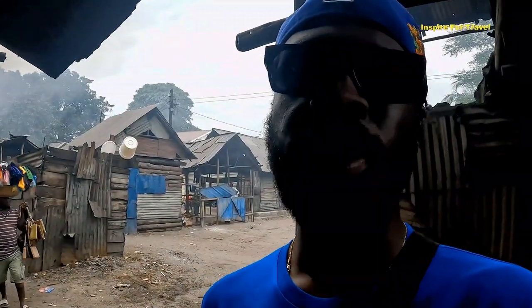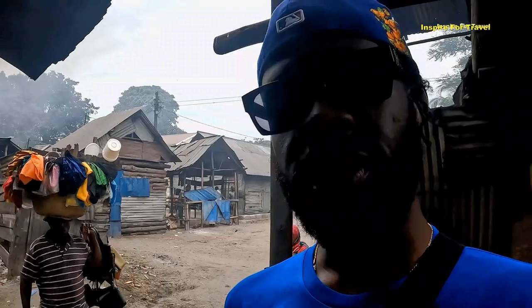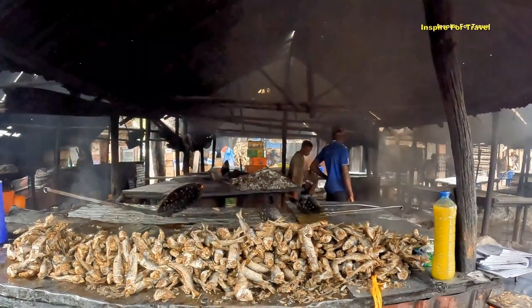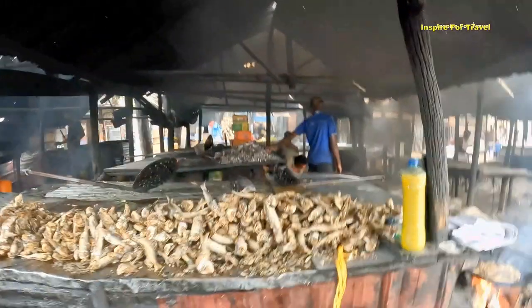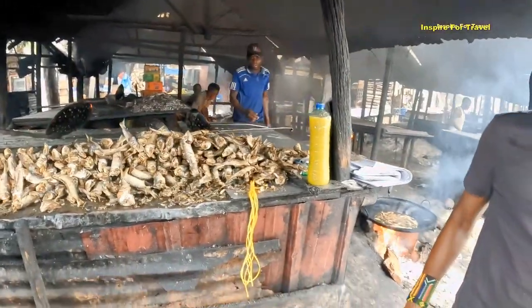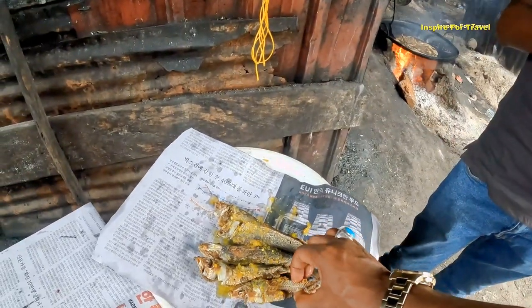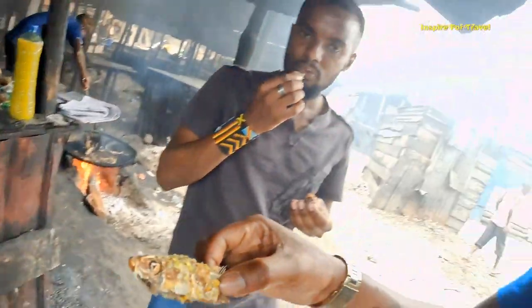Right now I'm in a part of the Bagamoyo market where they actually bring the fish that you've just seen and they'll fry it, right? So this is how some of it is just advertised here. So we just bought some and this is it here. So I'm gonna try it. They put a sauce on it as well and let's see what it tastes like.